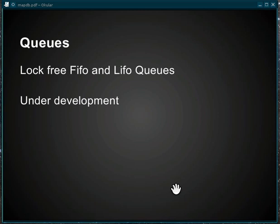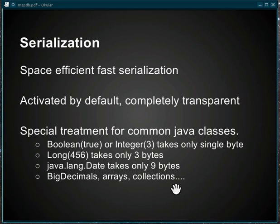We have queues. Right now we are trying to implement lock-free first in, first out, and last in, first out queues. It's under development, so I hope to finish it in a couple of weeks. You can check it on GitHub if you are interested. And now the serialization.